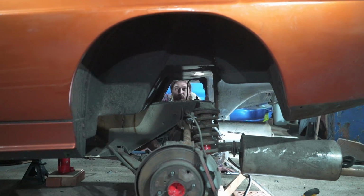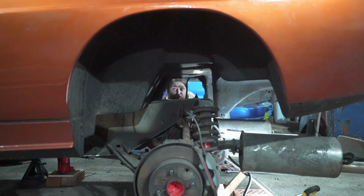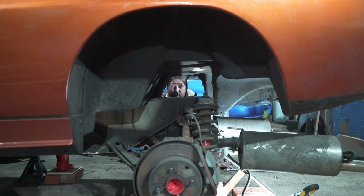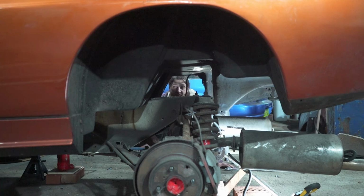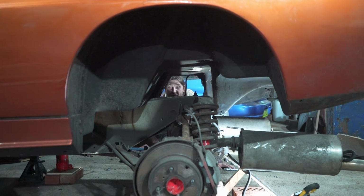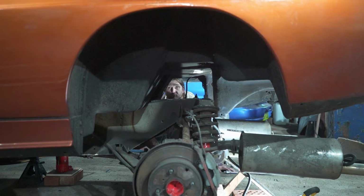And I love this, the way the body has been molded to sit on top of the chassis. I think it's super, super cool. So from this, we now need to start lifting it a bit more, get it just higher than the chassis. We can rest it on that. And then we build our contraption again so we can roll this out from underneath, which is great.